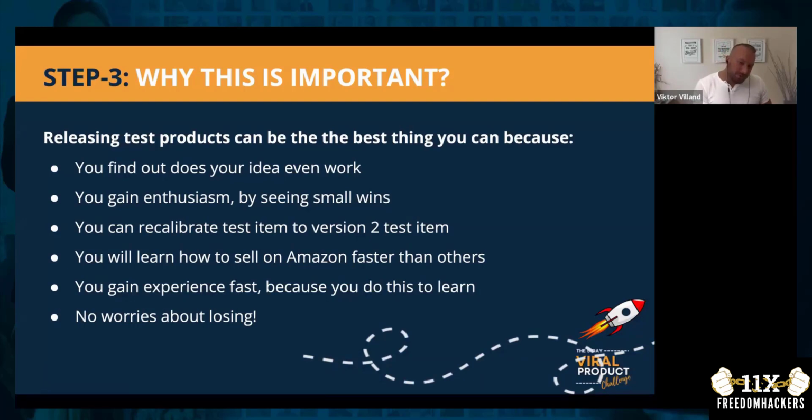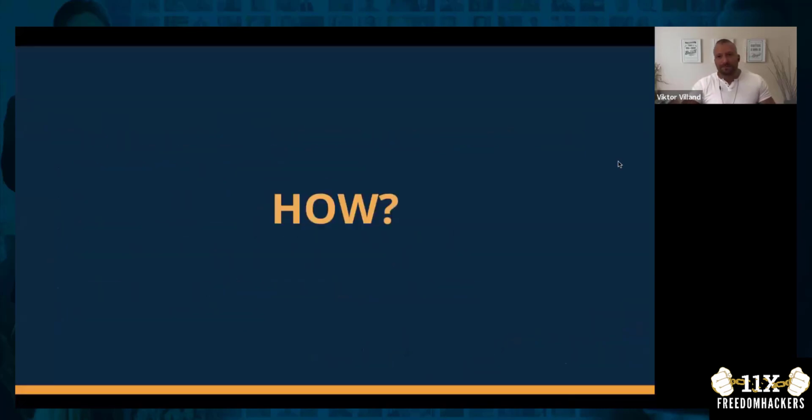And when you do the test version, you don't have that worry, right? There's no thousands of dollars involved in starting out. You are doing the test version, you spend maybe $100, $200, $300 on this, and now you are not as worried as when you spend thousands, right? And some products can be tested even with $50, right? So it depends on the product, okay?